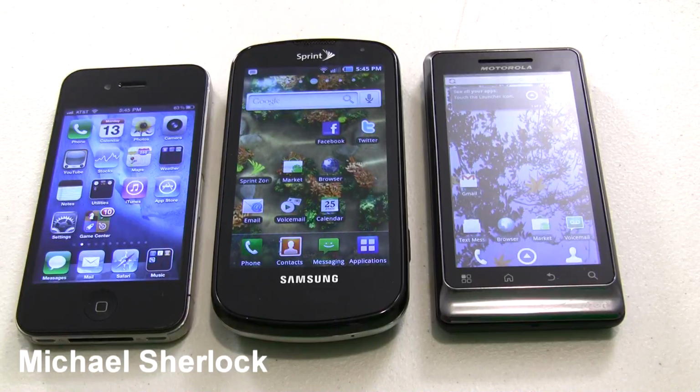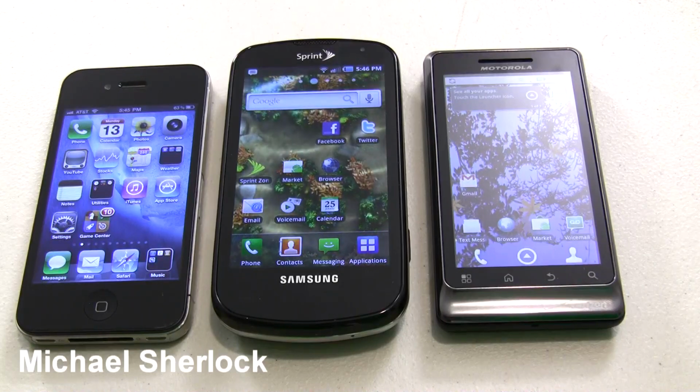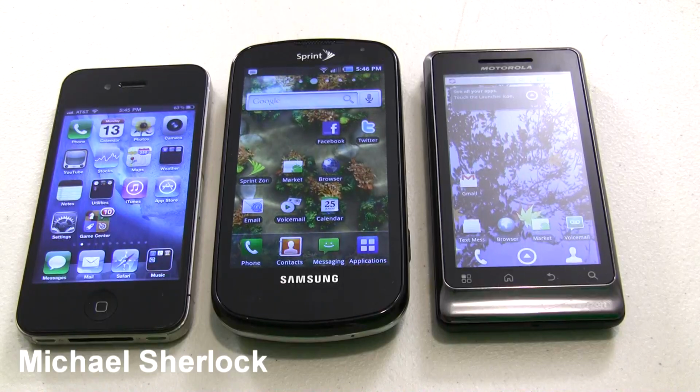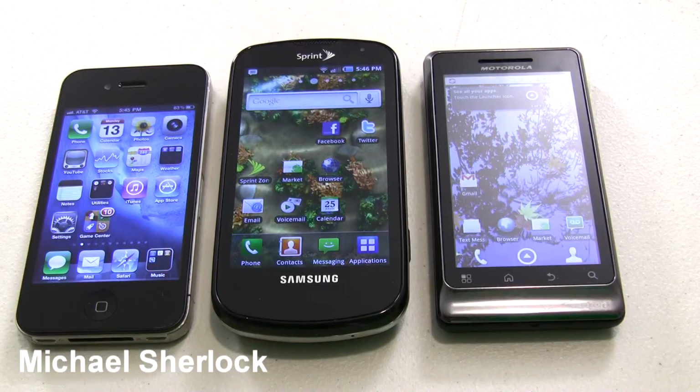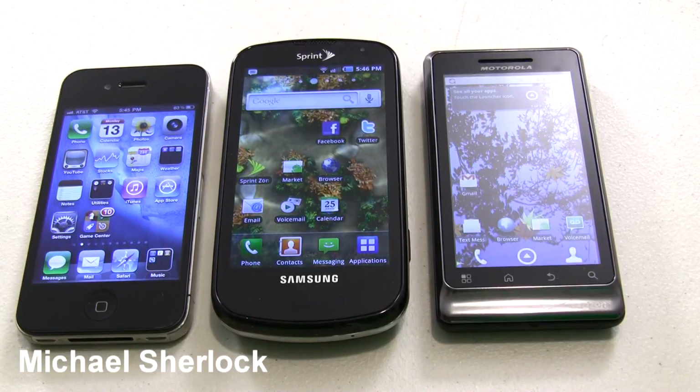Now, for the next round, text input and messaging. That's one of the biggest things I use on a smartphone. In the past, having phone calls was one of the biggest things people did. At this point, I think we've really transitioned to text messaging, text input, maybe even email, MMS, even social networking. So let's just do a little comparison of the text input.